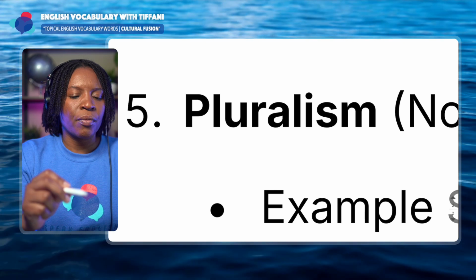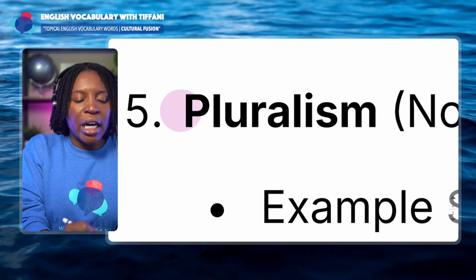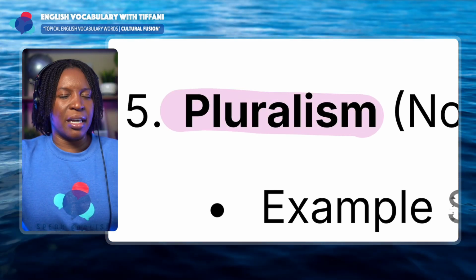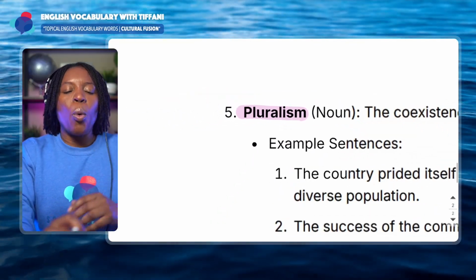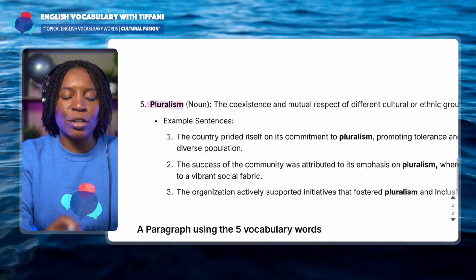Pluralism. Good. Again, pluralism. Excellent. Again, last time after me. Pluralism. Great job. So the question now is, what does pluralism actually mean?